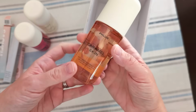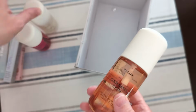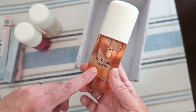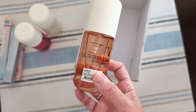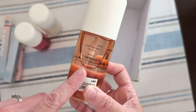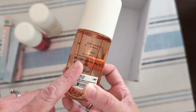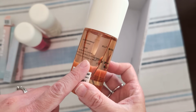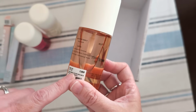And then the third one that I got is Caramel Skin. I was between this one and the coconut, but since the heavy cream already had the coconut notes in it, I thought that I would try the caramel one. And like you guys know, I'm just a sucker for gourmand scents. So top notes, we have bergamot and caramel. In the heart, we have warm milk, vanilla bean, and caramel cream. And then the base notes are brown sugar, sandalwood, and musk.